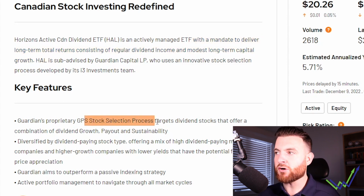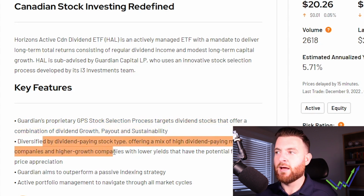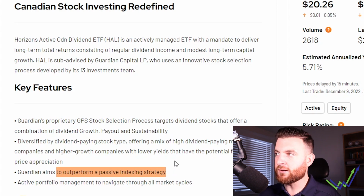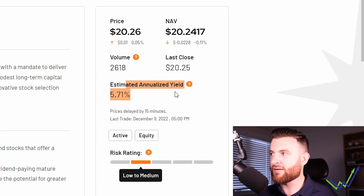So they have a stock selection process that targets dividend stocks that offer a combination of dividend growth, payout, and sustainability. They diversify, and it aims to outperform a passive indexing strategy. So this one may be better for those that are looking for a little bit more growth, but also getting some income in the interim. When we take a look at the estimated annualized yield on here, it shows 5.71. This video is being recorded as of December 11th, so definitely take that into consideration.